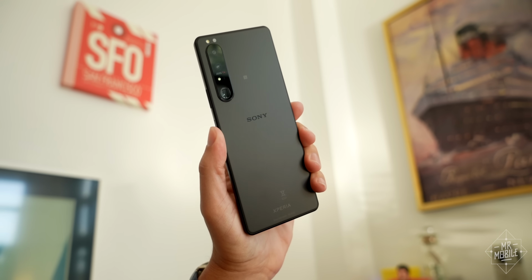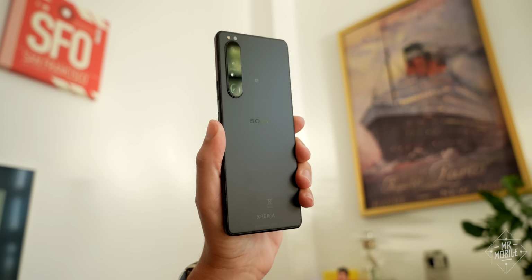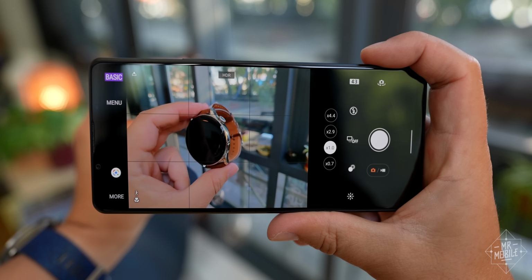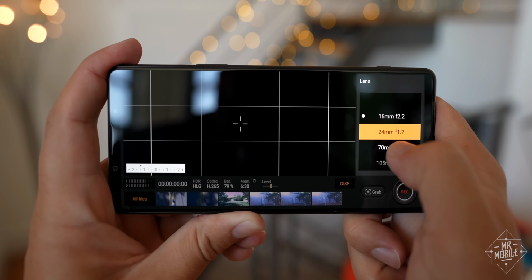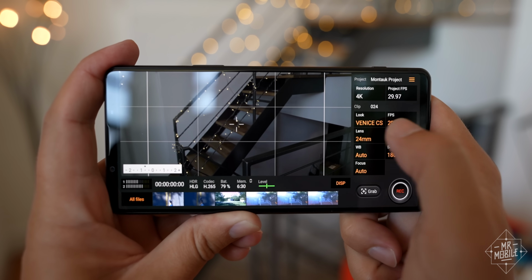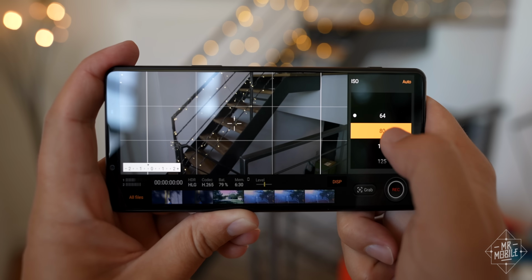If it sounds like a lot to love, it really is. But when it comes to the camera experience, this phone often favors complexity over quality. Camera tests, battery life, and call quality, right after this.